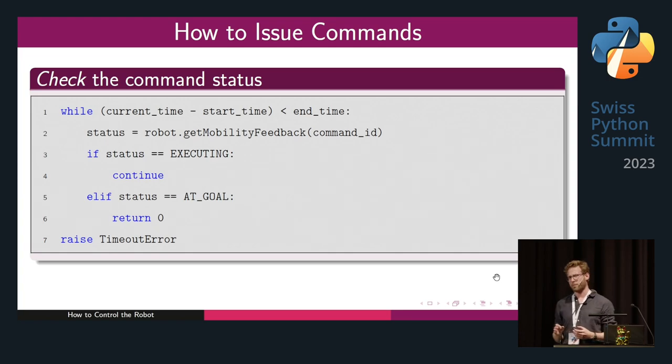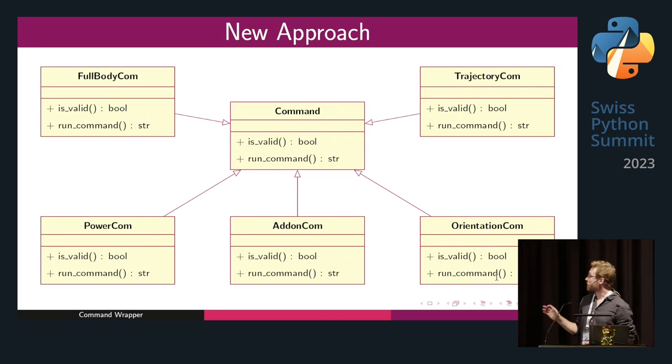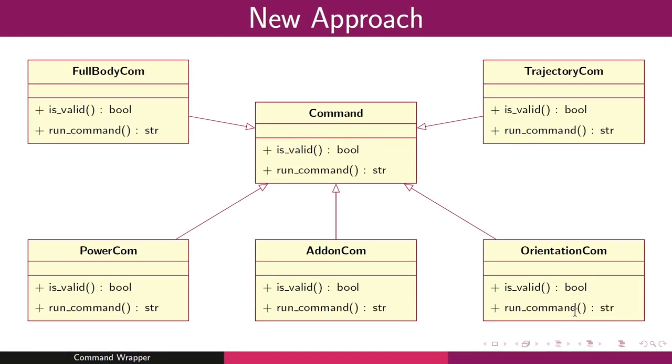And as you can see, this is quite complicated. Not every command is issued the same way. There's some weird behavior. So what I did during my bachelor thesis, I unified these commands. I made one virtual command class from which every other command derives. I'm going to quickly talk about these different commands. On the top left, you see full body commands. These are commands where the robot uses the full body, like, for example, standing up, sitting down, stuff like that. Power commands are all related to the power of the motors, so powering on motors, turning off motors, stuff like that. On the top right, we have our movement command.